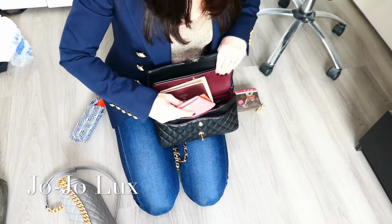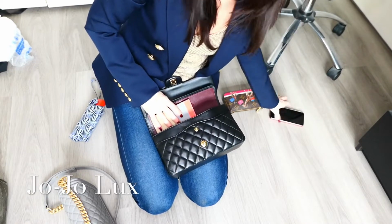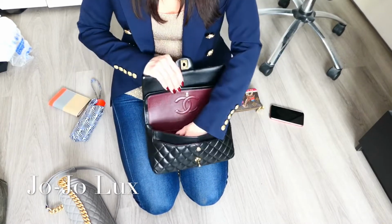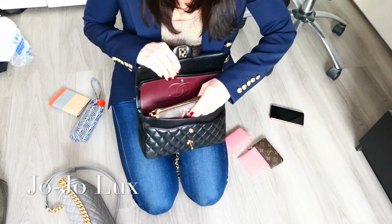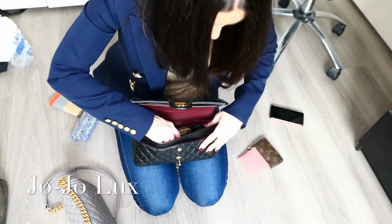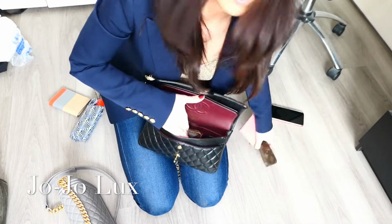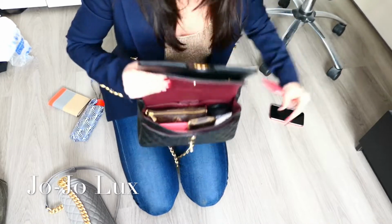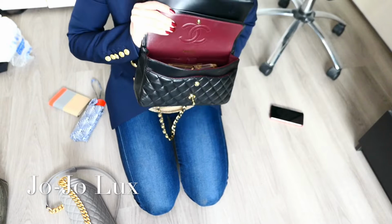So let's take these items out, and potentially if I took the phone out, we could have done a bit more with the mini pochette in there. Let's just see. Mini pochette, Calvi card holder, which I've got probably a few too many cards in there, and then key clay. So you can see that goes in a bit easier.